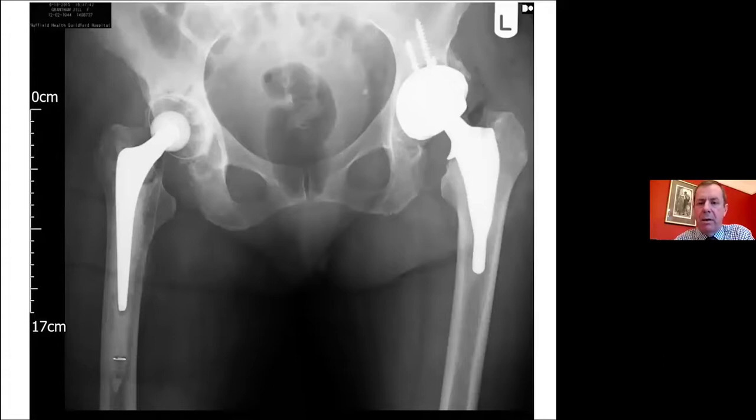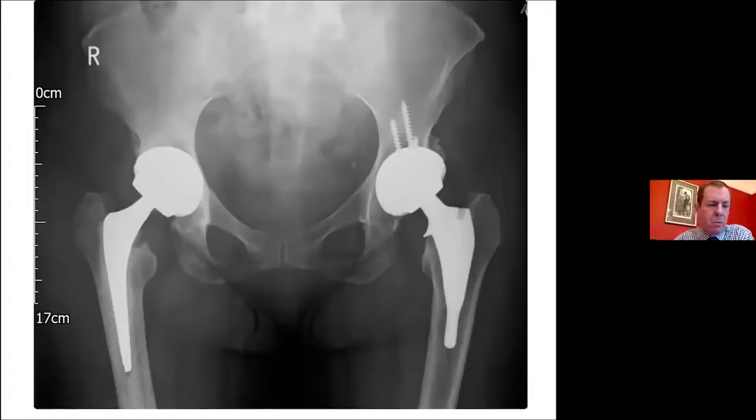She complied with the non-weight bearing, and that is her one-year x-ray with integration of that side. I've subsequently revised the other side. That's all for me for the moment. Thank you.